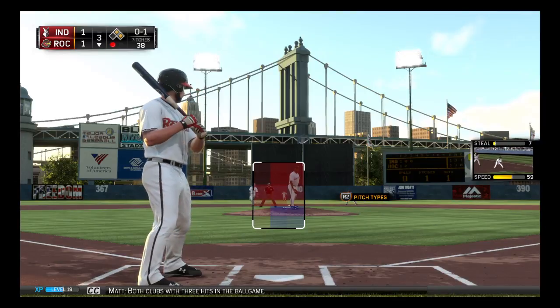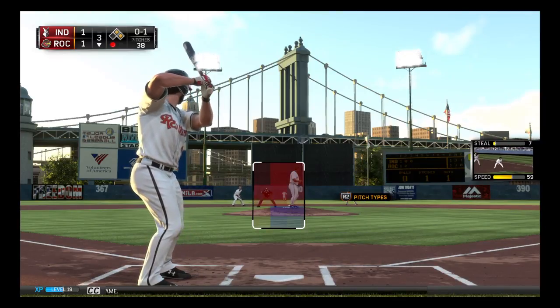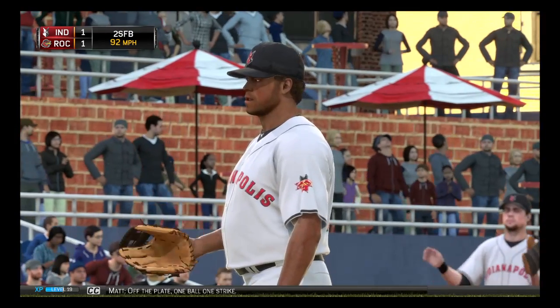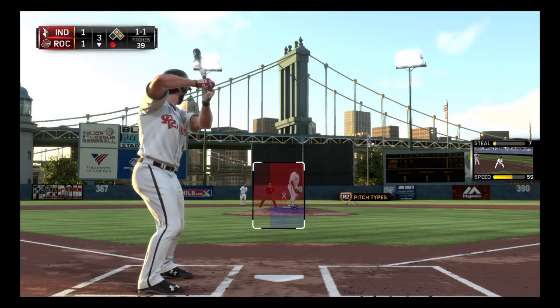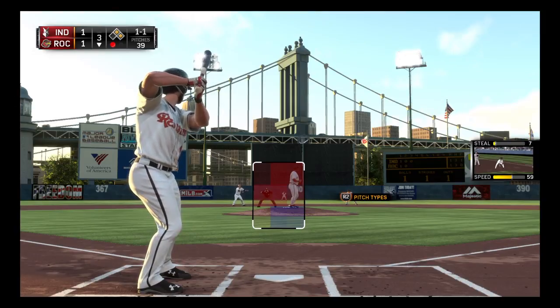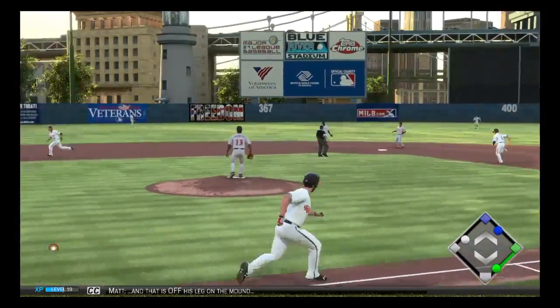Both clubs with three hits in the ball game. Hey, let's hold him right here. He's ready now. The pitch off the plate. One ball, one strike. Let it fly. Hey, come on, guys. We got to hold him right here. Let's go. Ready now on 1-1. And that's off his leg on the mound.